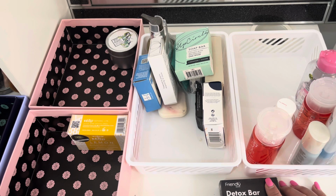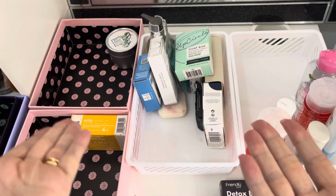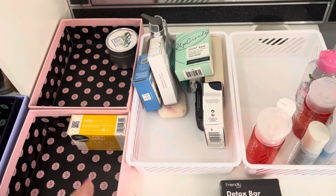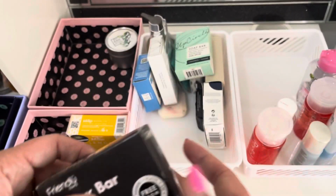So I think what I need to do is just start putting these soaps out. I'm actually just about to finish a bar of soap in my bathroom, so I can put one of these out and then just use that instead. Even if it's a cleansing bar, I can use it as a hand soap. It's absolutely fine, isn't it? So I think that's going to be my plan. So yes, we'll keep that. It might be nice just one to pop in the bath or in the shower.